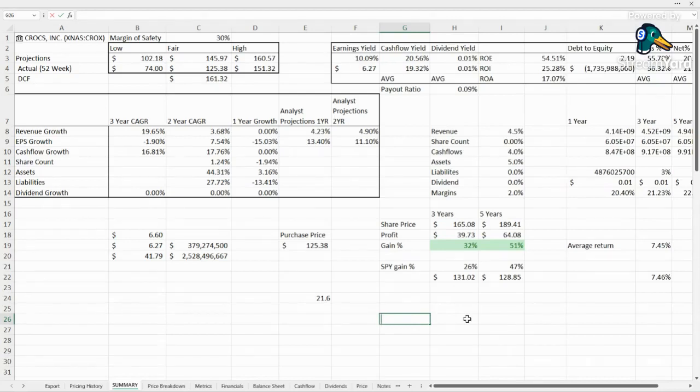This is Fair Value Finder, and today we're taking a look at Crocs because on a recent video there was a comment that said I would buy Crocs over Birkenstock. So I figured let's take a look at it and see how the two compare. And both of them look pretty good.